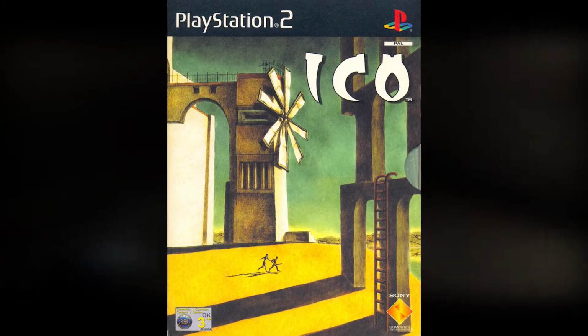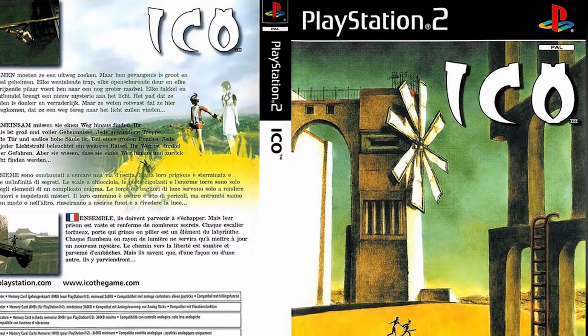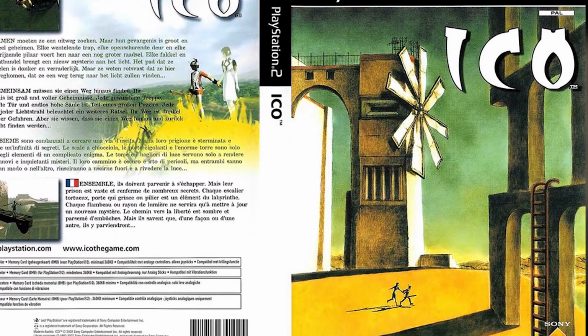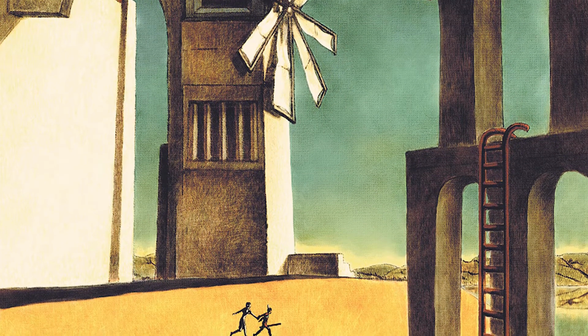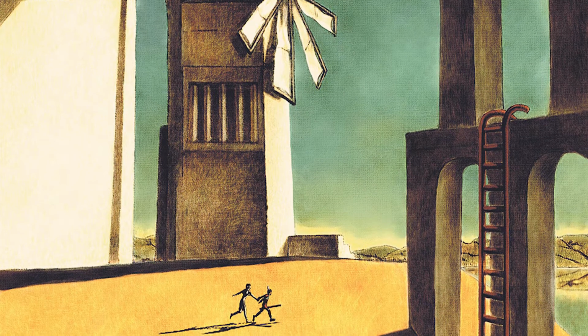Alright, next up we have the cover art of Ico. I believe many of you guys already know this cover, and it might be one of the most iconic PS2 video game box art out there, at least when it comes to the Japanese and the PAL version. What I like about this cover art is that it looks like a painting that you would normally see in a museum. You also don't get to see the faces of the main characters, which is something you always tend to see in cover arts.